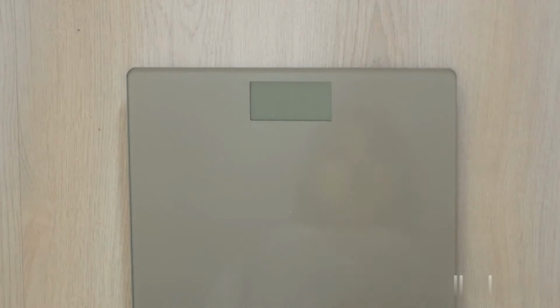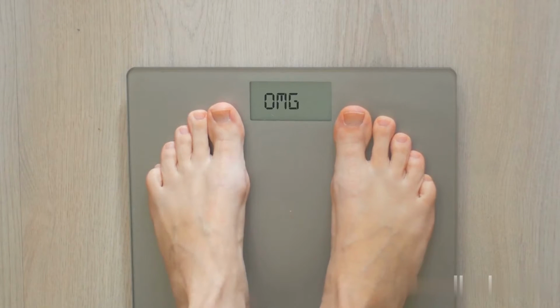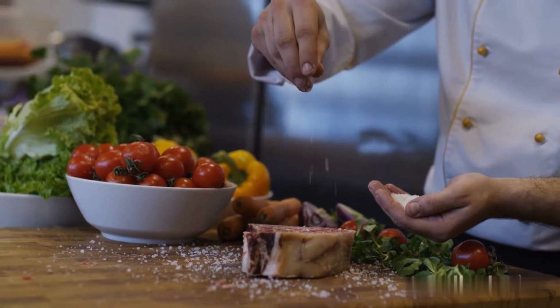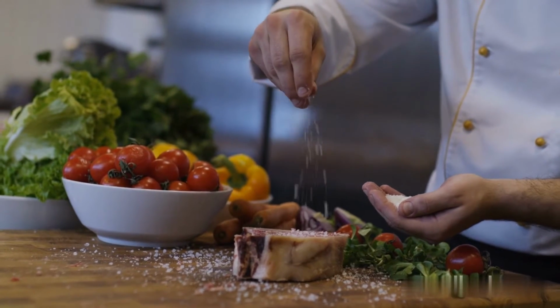5 tips for meal prepping if you're trying to lose weight. Meal prepping has grown in popularity, and we're not surprised. Who doesn't want to save time, money, and energy in the kitchen?